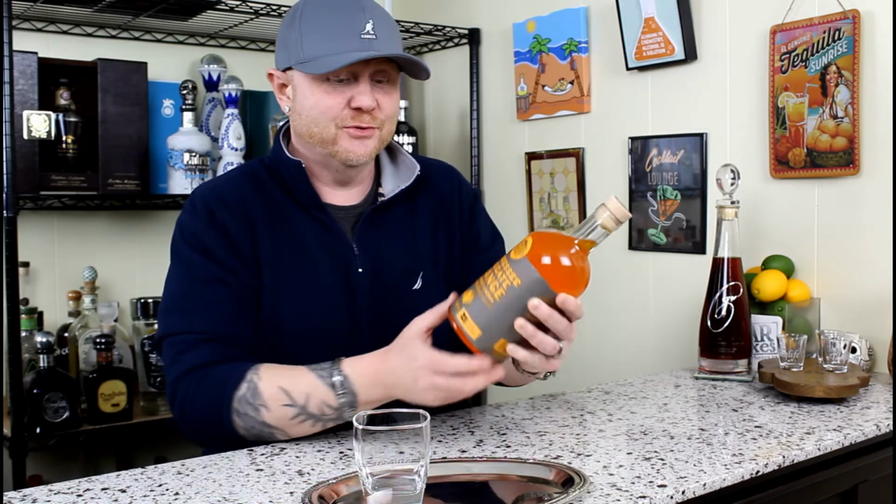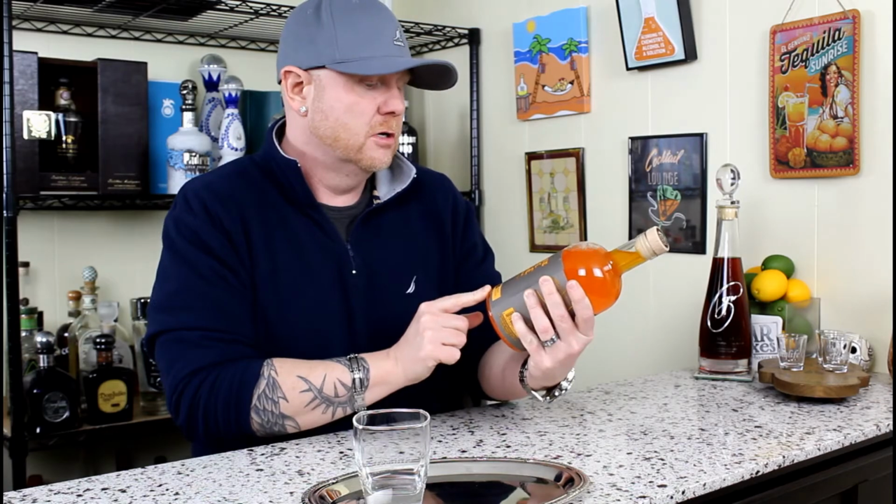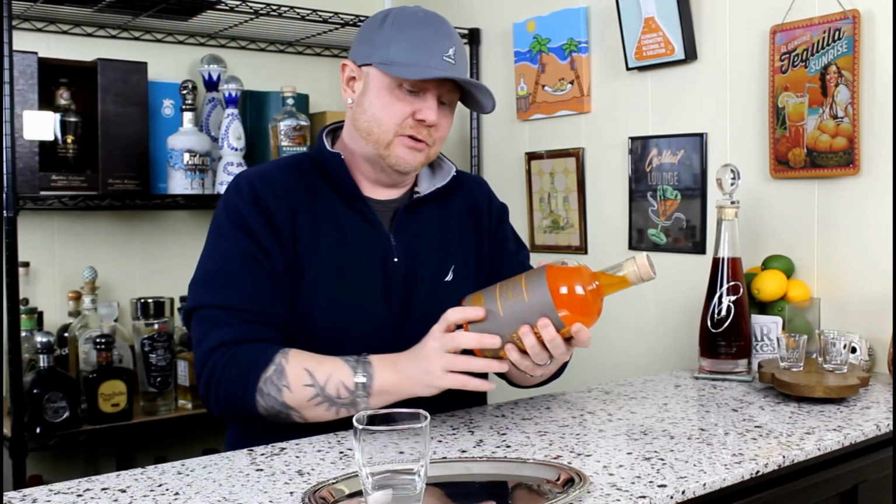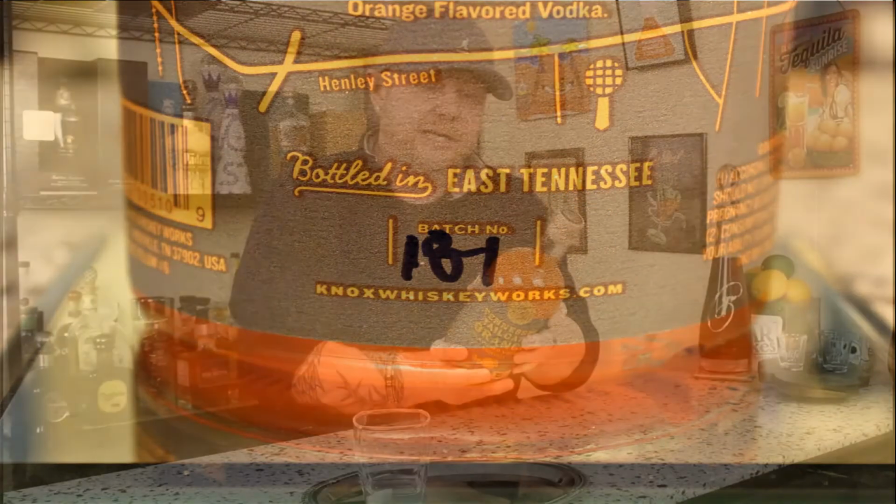It is anywhere from 33 to 36 ABV, and that's alcohol by volume, if you didn't know. So it's not always the same proof. It is 66 to 72 proof. Maybe we're lucky and we're going to get the 72 proof because it's right here on the label. They handwrite it on the label. But it's 70 proof, and that's okay. The other cool thing is the batch number is handwritten, so you know that this is a small batch, a craft distillery.